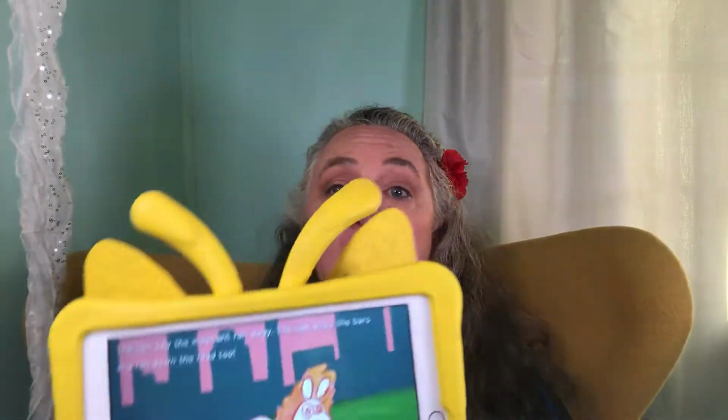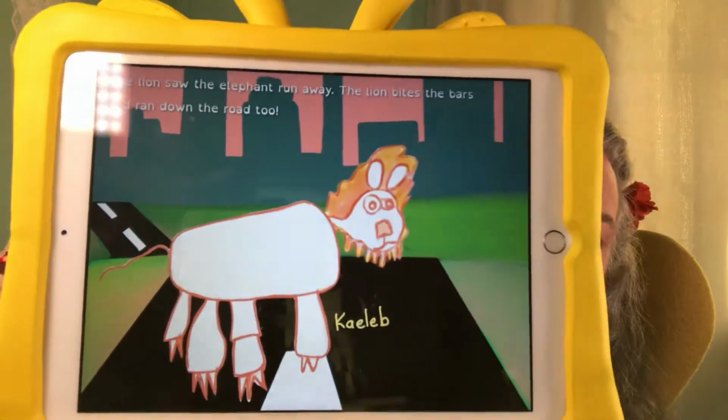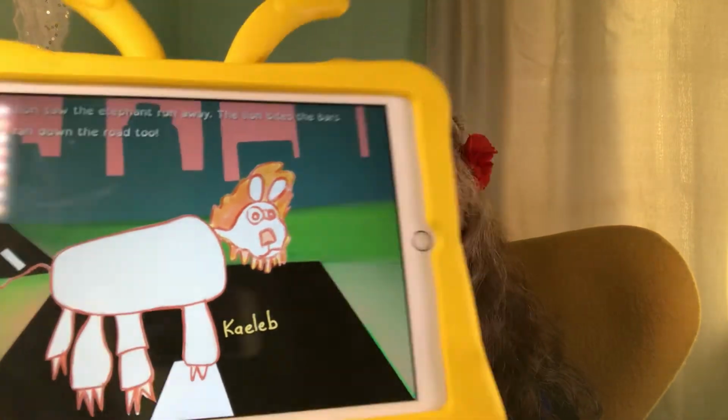And the lion bites the bars of its cage with very strong teeth and escapes and runs down the road too. And there is the lion. He stopped to turn to look at the camera. Hello, said the lion. He's like, ooh.